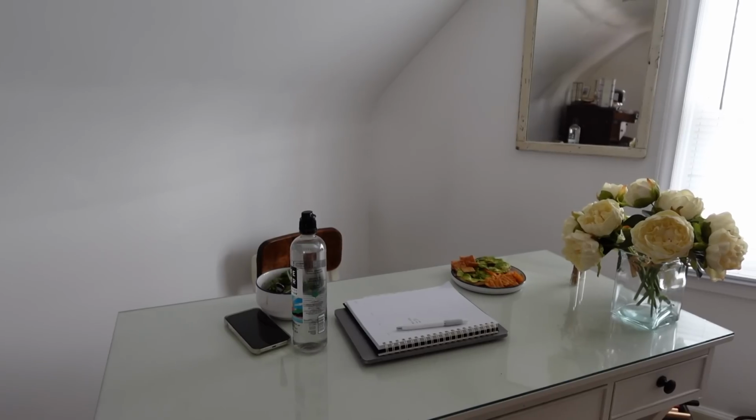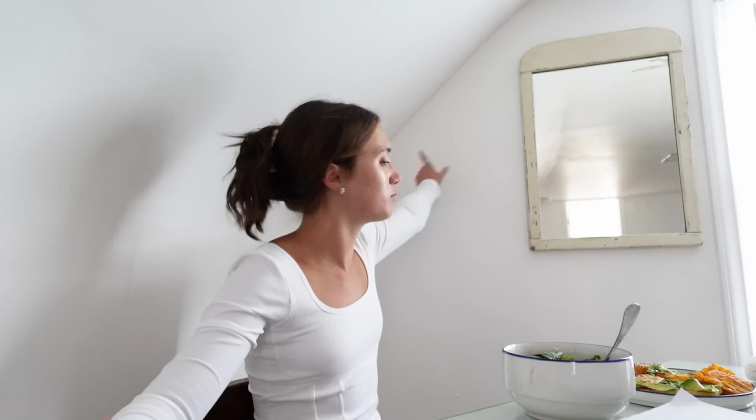So excited to eat. I added some sun chips and wheat thins. I have my salad. This was a pre-made salad, but it's so good. This is my little desk area. It's not done yet, but it's really cute. I got this table and this super cute chair off of Facebook Marketplace. But I have a little bit more work to do. I kind of want to put some shelves right here.